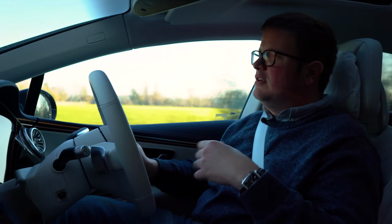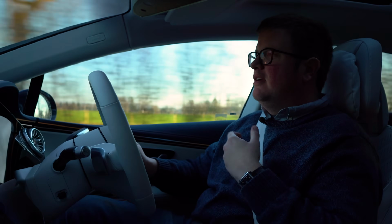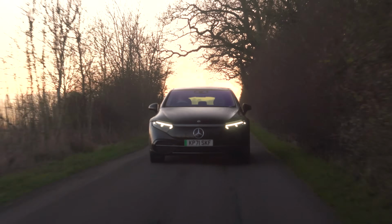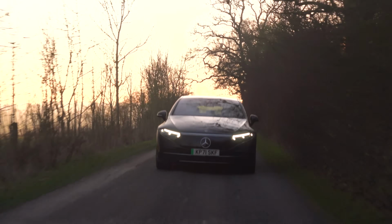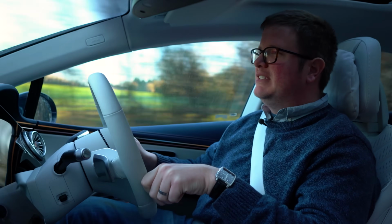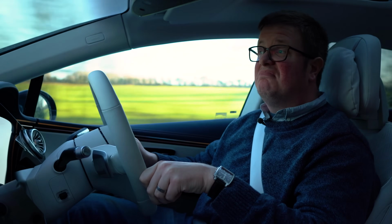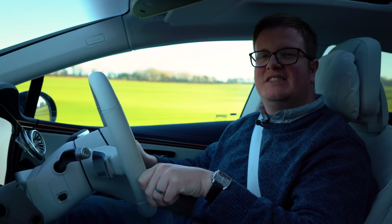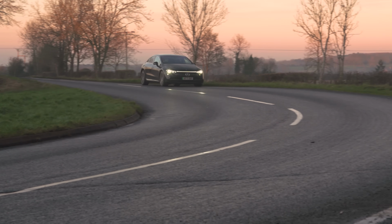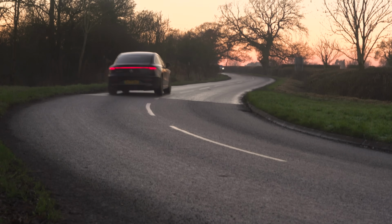This is just your standard noiseless EQS. This is as quiet as it gets. If you like, you can have what they call the sound experience on, and this one is called Silver Waves. Have a listen to this. Just sounds a bit V6-y perhaps, quite engine-y, quite normal. It's a noise. It's all right. Inoffensive. The next one is called Vivid Flux.